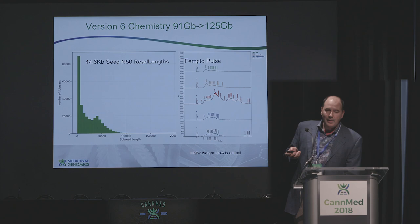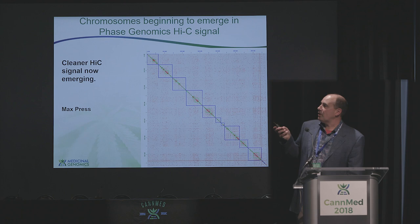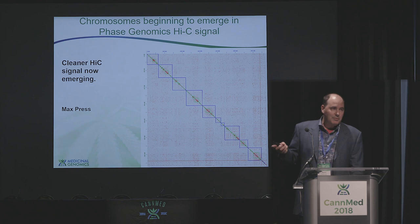Now, this is actually not a mess. It looks like a mess for you, but what we're actually seeing here is that the numbers that popped out of this were 75 megabase N50 contigs. This means we have perfect chromosomes that are all sorted.